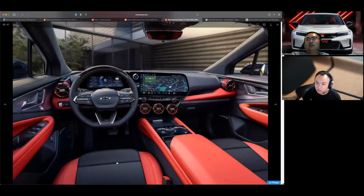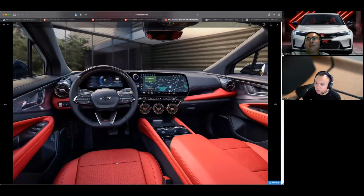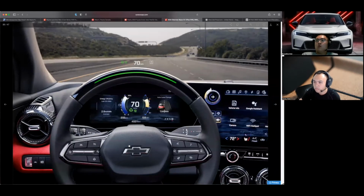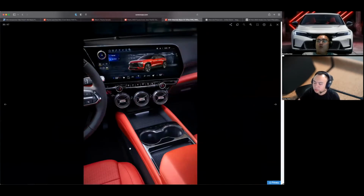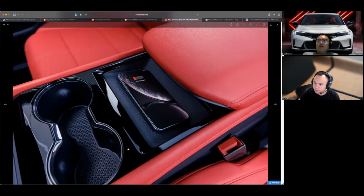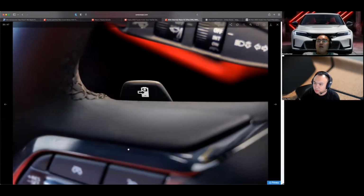I don't think there's any problems with this interior. I like this interior. It's very traditional. The thing is, if you're used to current GM products or even anything from the last 4 or 5 years, this is not going to be a huge departure for you. Whereas if you're used to Ford products, the Mach E is quite a departure. Nothing against the Mach E, but this is kind of what you need to take traditional buyers and move them into EVs.